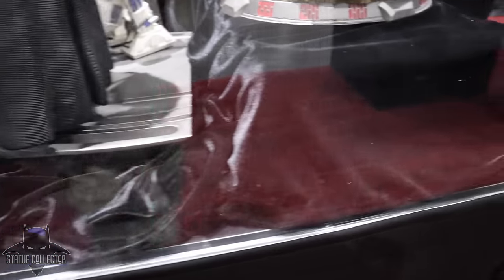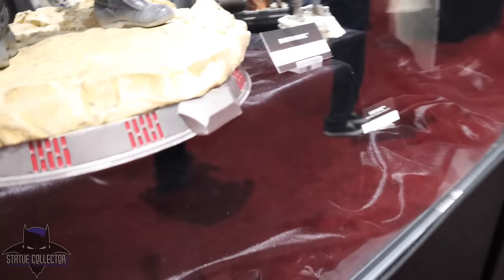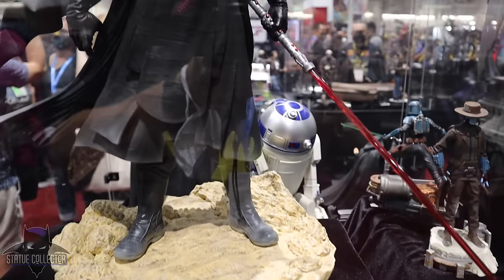And of course, we also have the 1/4 scale Darth Maul.